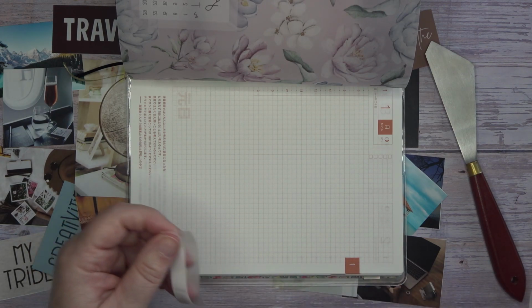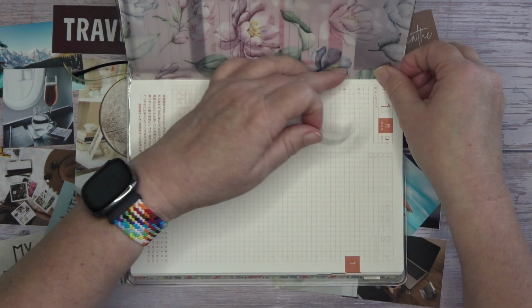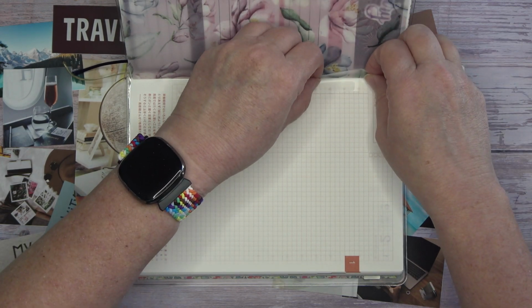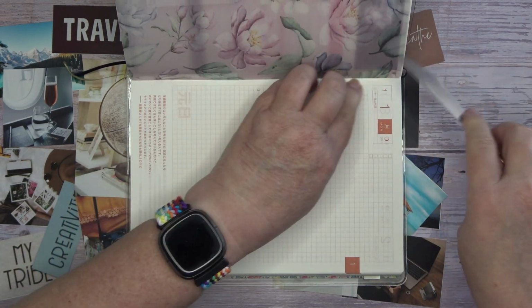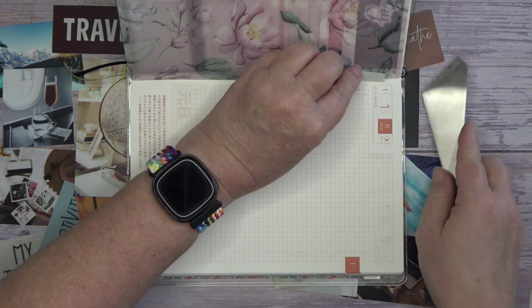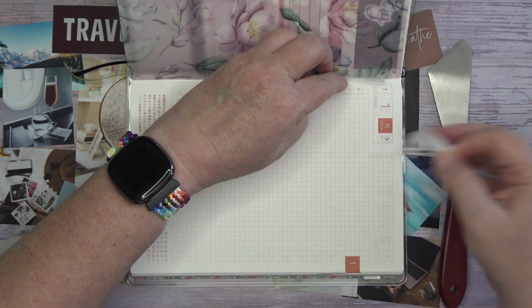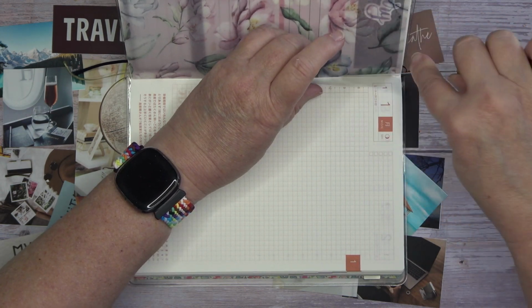I always struggled using washi tape when I would do tip ends. And so when I saw this method with the tip end tape, I thought maybe that's the way I should do mine. And I am so glad that is what I did.